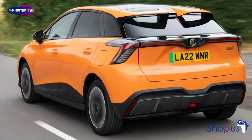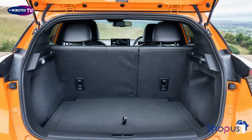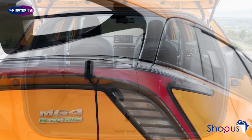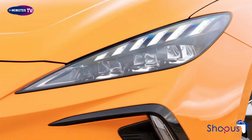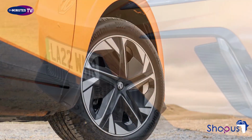Standard equipment is generous, with all cars featuring 17-inch alloy wheels, automatic LED headlights, rear parking sensors, adaptive cruise control and a 10.25-inch infotainment touchscreen with Apple CarPlay and Android Auto connectivity. If you're not fussed about luxuries such as heated seats, wireless smartphone charging and an upgraded audio system, which are included with the top-spec Trophy version, then the SE long-range model could be the one to go for.